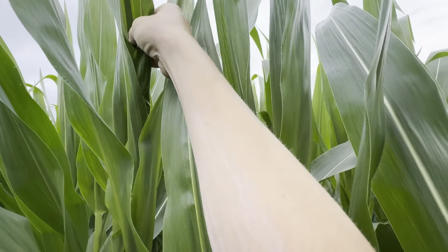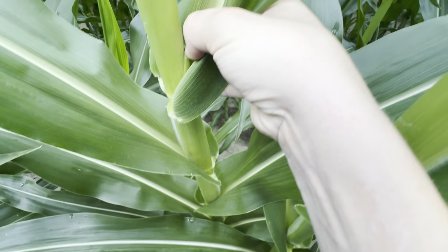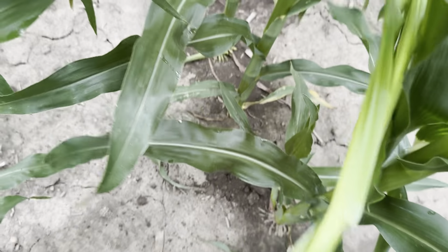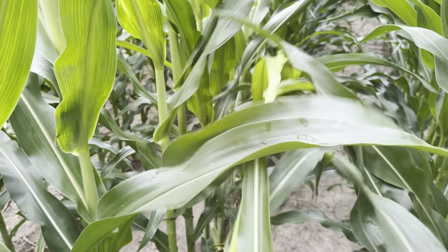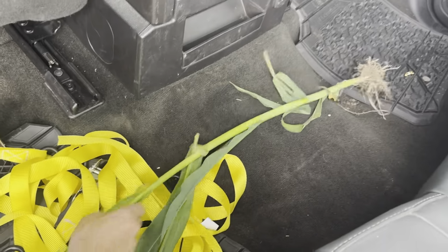I can't do this hand film. That's where our little ear's going to be. Just pulled this little guy out because honestly all he's going to do is suck nutrients from the other ones, and then we can dissect him. You're going home with me.